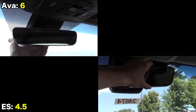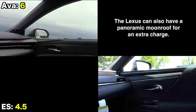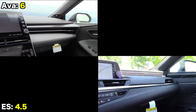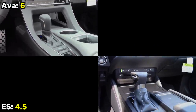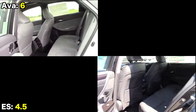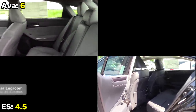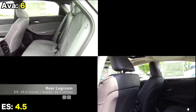Wrapping up the interiors, we have auto-dimming mirrors and single-panel moonroofs. Overall, both have very well-executed cabins with stylish designs and plenty of space. Moving to the rear, of course, as you would expect for vehicles that share platforms, rear seat space is basically identical, and both are leaders in their respective classes.